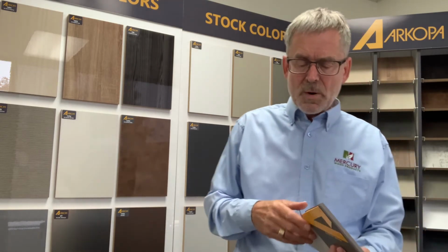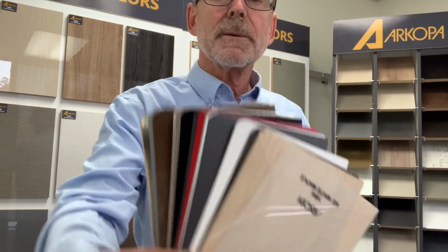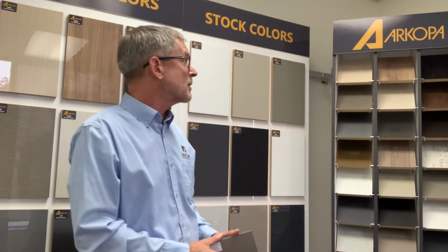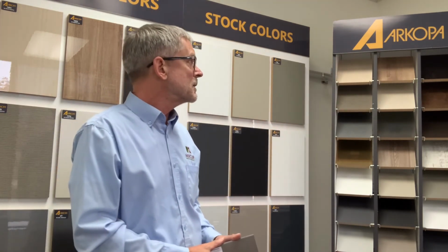In terms of the sampling, we are pleased to offer swatches which show the full range that we stock, and against the wall behind me here we have engineered and put together a really good looking tower designed for showroom displays. So please contact us for further information.